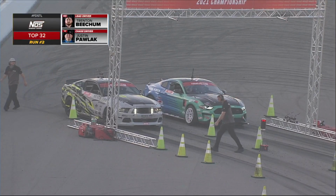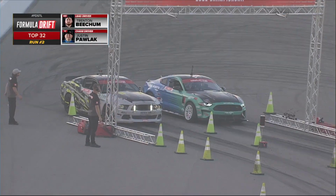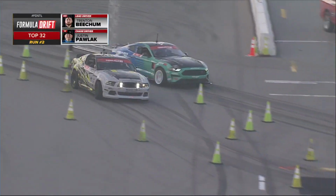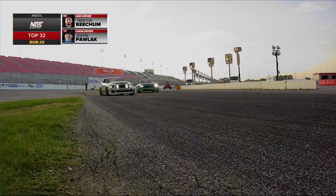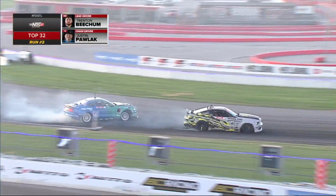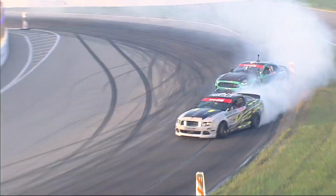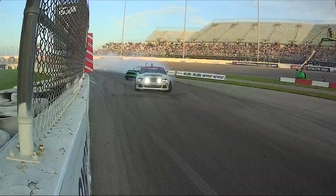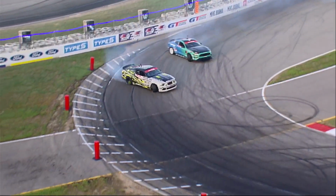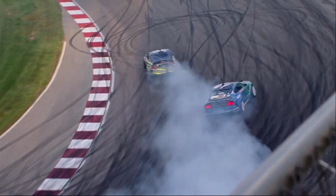Trent Beecham will lead the 2nd run of this NOS Energy Drink Top 32 battle. Hashtag FDSTL. Trent Beecham out front, JTP, Justin Pollock in the chase position. I feel like Trent's just going to throw caution to the wind. Look at that early initiation there from Justin Pollock. And now Trent in that 2nd outside zone, wrapping around that inside clip. Both of them doing a good job, taking it all the way out to that outside edge. A great lead run there from Trent.